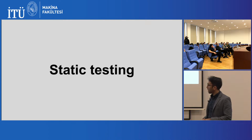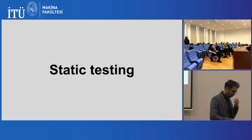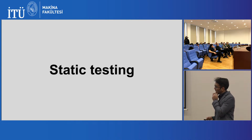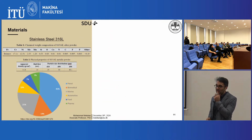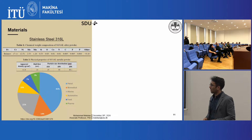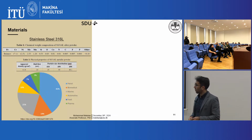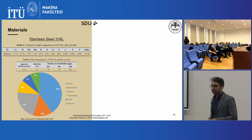So after going through the introduction to additive manufacturing, let's go to what we did based on this technology. First of all, with the static testing, we used two different alloys, and one of them was stainless steel 316L. We can see here the chemical composition and also the physical properties of the metallic powder that we used.